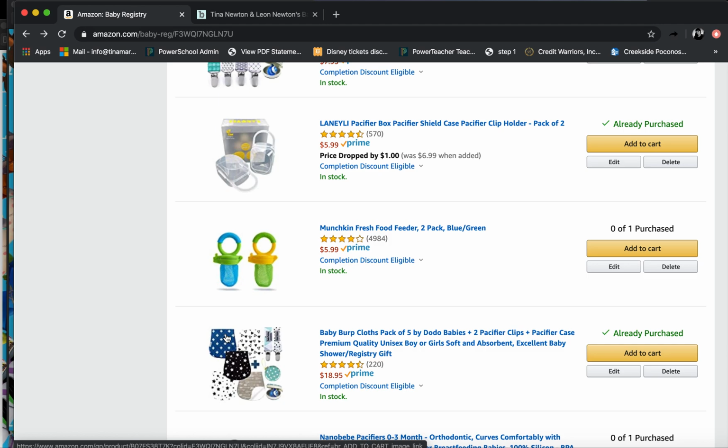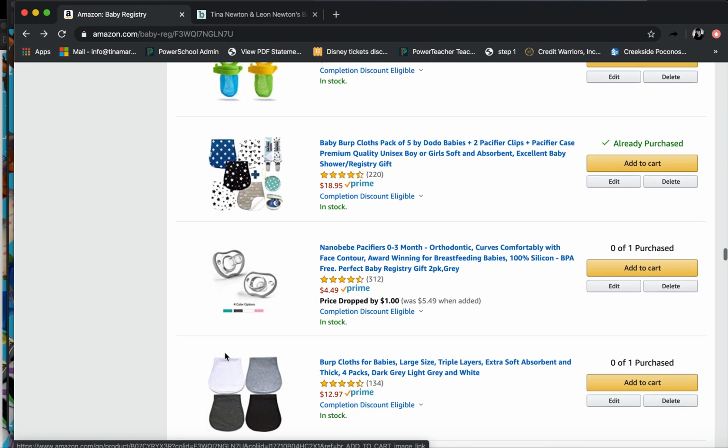Love, love, love burp cloths. You can't get enough of them. Almost like the receiving blankets. I actually use receiving blankets for burp cloths, so let me take that back. You can get enough of them. You don't want to overdo it, but burp cloths are extremely good for when you're burping them. So probably 10 to 15, maybe just 2 packs of these are all that you need.